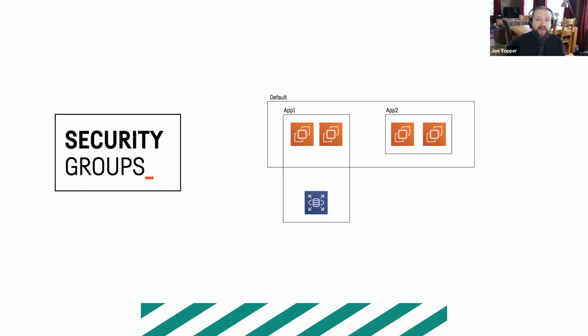So in this example here, we've got a default security group that all of our app servers live in, and maybe that allows administrative access from a Bastion host, or it allows connections out to your logging infrastructure or something like that. We also here have an app 1 and an app 2 security group. The app 1 security group encloses both the application servers and the databases that they use, which is a reasonably common pattern. And so the security group rules there might say you can send database traffic to other things in this security group, but not to anything else. And application 1 and application 2 may not be able to send traffic to each other at all, or they might, depending on your use case.